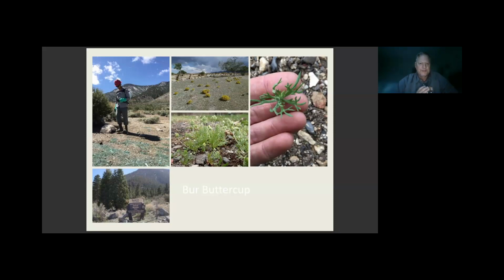We manage this in the Spring Mountains National Recreation Area. It's common in Idaho and different parts of central and northern Nevada and Utah. It's not too widespread in southern Nevada. There is a lot of it in the Cold Creek area and the Willow Creek area, and so we do control efforts there. It's certainly not eradicatable in those sites. There's a lot of private land as well, and it's pretty widespread sometimes.